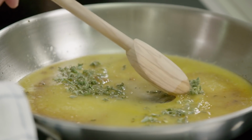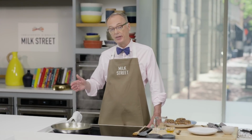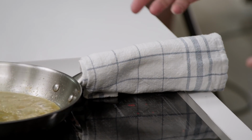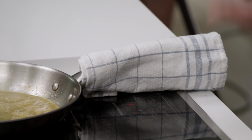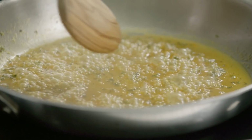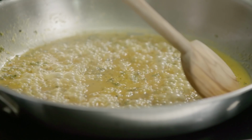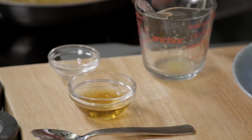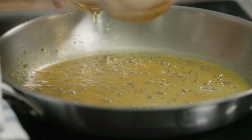By the way, it's a good tip. If you have a very hot skillet, it came out of an oven or it's been on top of the stove, always wrap the handle with a kitchen towel or oven mitt just so everyone in the kitchen who comes through knows that it's hot. Okay, this is almost ready. You can see, you draw it through. So now we're going to add cider vinegar, 2 tablespoons.